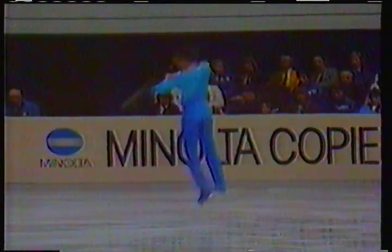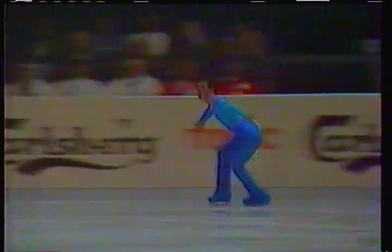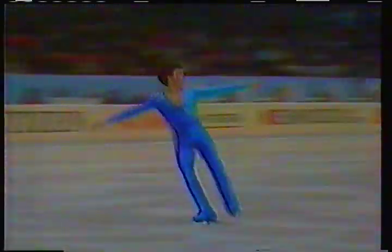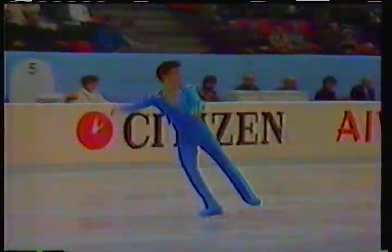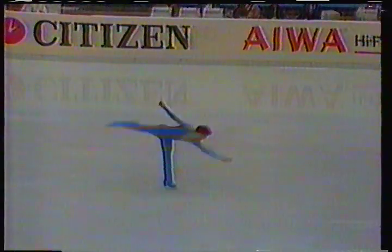Triple toe Wally. Watch how tight Brian is in the air. I think that's the principal difference between Orser of Canada and Boitano of the United States. Boitano open in the air on his jumps, Orser very tight. There's that showiness coming through.